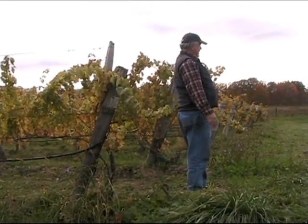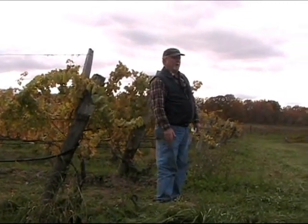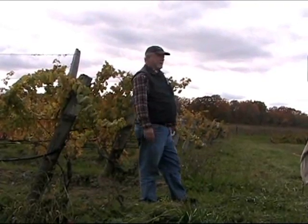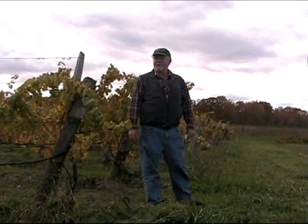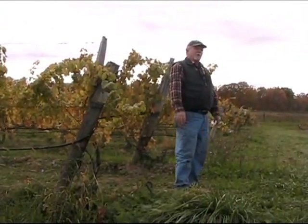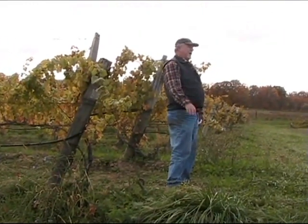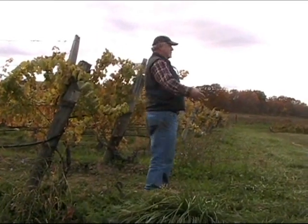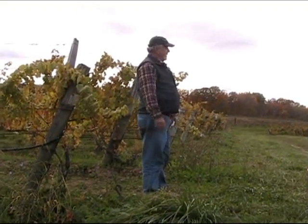We don't use artificial fertilizers. We try to use sustainable agricultural practices. We practice integrated pest management. We're not quite organic, we're not biodynamic, but we try to intervene as little as possible and use as few chemicals as possible to let the vines express their true character, the terroir of the vineyard.